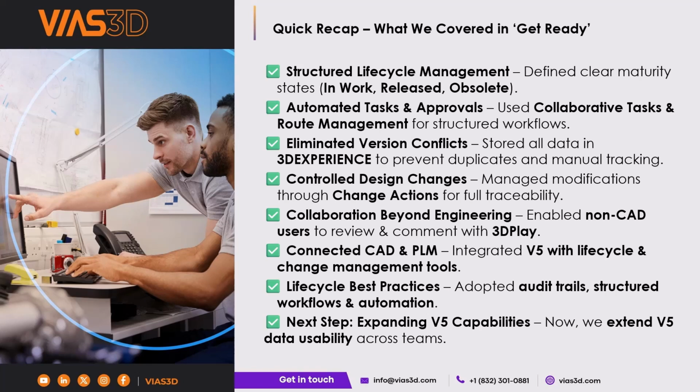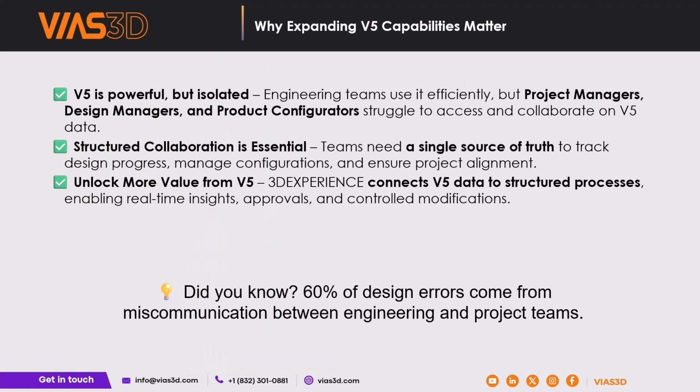And we are going to look at the 3D Experience roles that will allow us to do so, and then how each of these roles or users will interact with and manage this CATIA V5 data. So engineering is more than just design, it is a process. Successful product development is not just about creating great designs, it's about managing the entire process efficiently. Things such as how project managers track design progress, how product teams ensure that the configurations are accurate, how decision makers get real-time updates without waiting for reports. And if we rely solely on CATIA V5, we're forcing teams to work within these silos, which slow everything down.